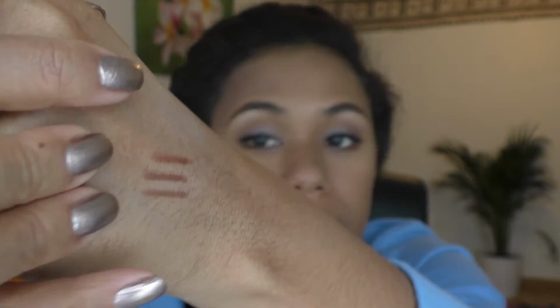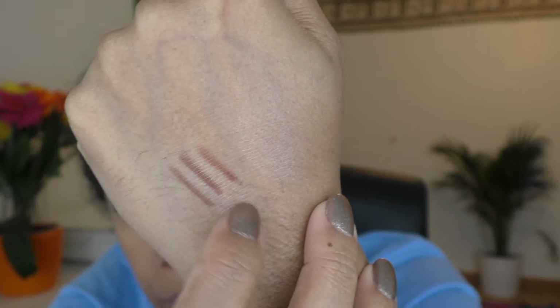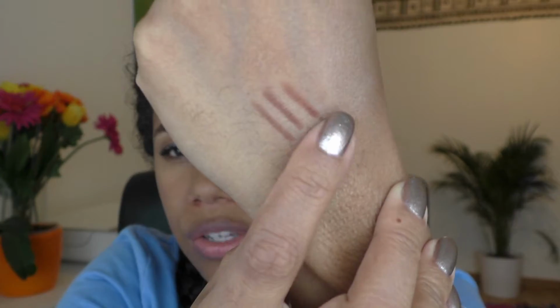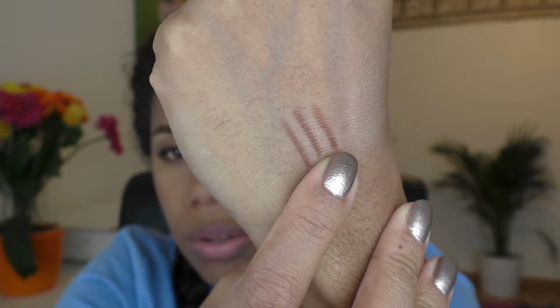The other color I picked up was dark brown. So this one is dark brown. Where is it? There we go. So as you can see, it's much lighter and more reddish than the other two.